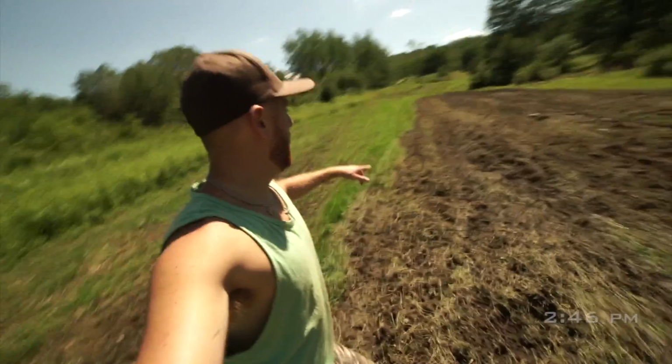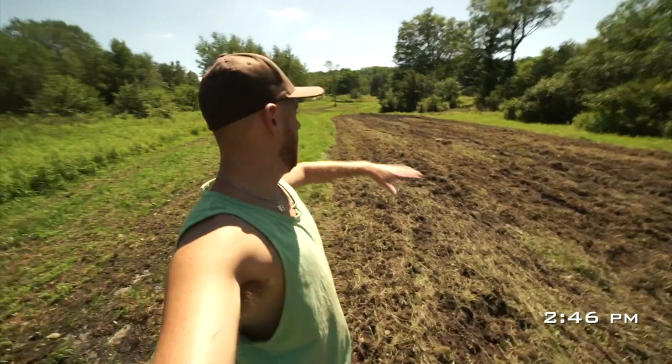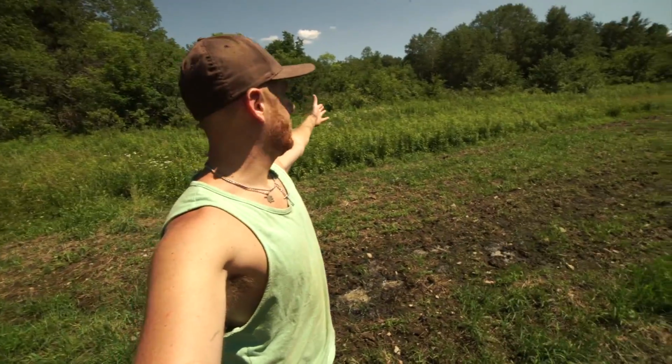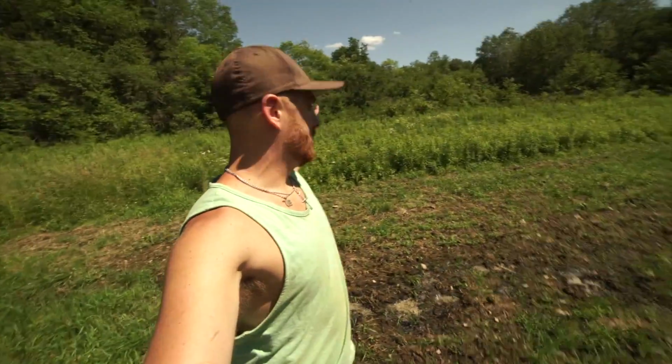This is part of what I did today, but I tilled all this. I actually did a couple passes over it, because all this right now is plot screen. The road is literally 50 yards right there. You can probably see it up there a little bit, but the road's 50 yards up there.